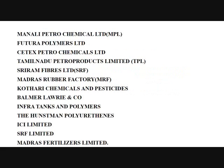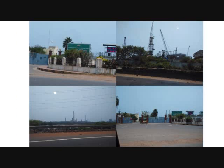These are the industries or factories located in our study area, like Manali Petrochemical Limited, which is called MPL, and Futura Polymers and Tamil Nadu Petroleum and Madras Fertilizer Limited. These industries are located only in our study area, which covers about 18 square kilometers. These are some clips showing the industrial area in our study area.